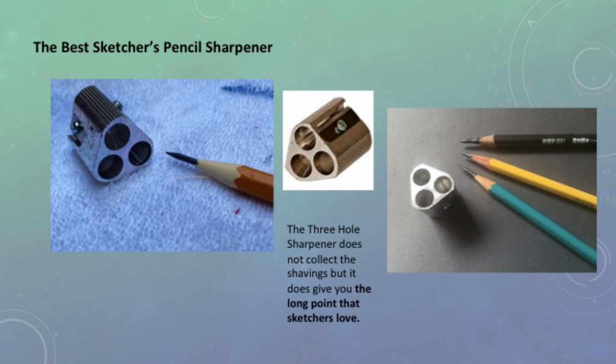It's got the three-barrel solution, and has the neat property of creating a point that's really extra long, kind of that art school pencil shape. And it seems to work like a champ. This is available on Amazon, and if you sort of search for it in a logical way, you can find it.